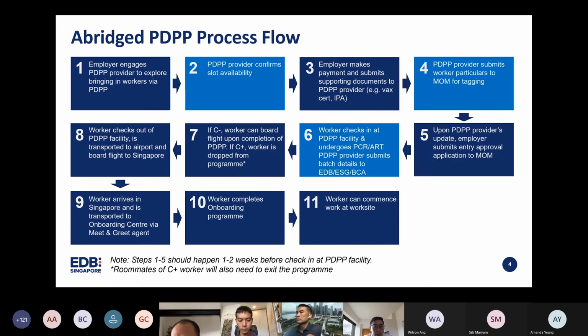And maybe just to highlight here, for steps 1 to 5, the intent is actually to complete this maybe 1 to 2 weeks before the worker actually checks in, to cater for sufficient lead time should there be any errors in the submission or any delays or anything like that, just so that there's a little bit of buffer. And this is important because once the worker checks into the facility at the source country, there's really only 48 hours or so before they fly off to Singapore. So it's very important that these things are done upfront and before the worker even checks in.